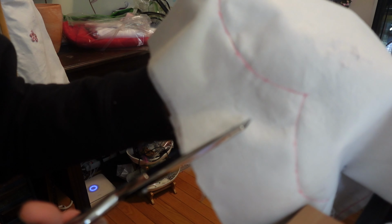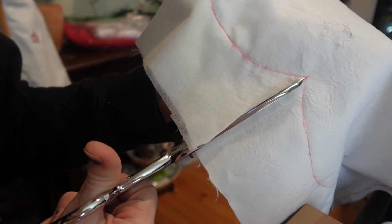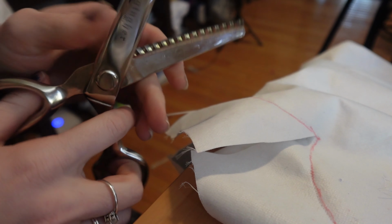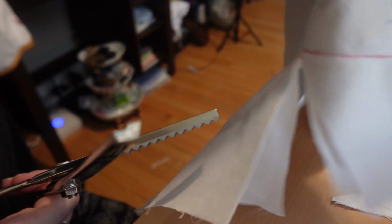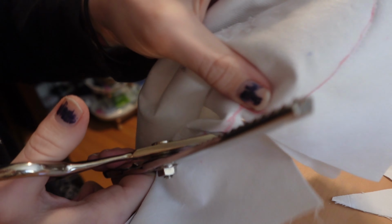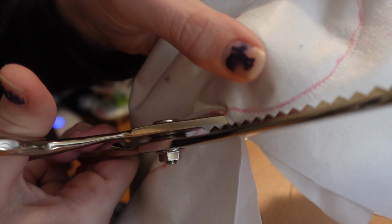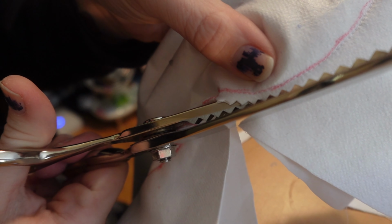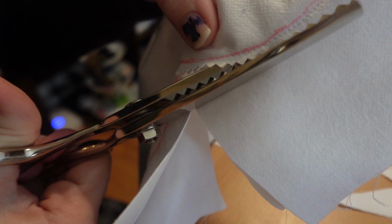Now I am going in and cutting almost to that stitch. That is where those scallops meet, but I'm not cutting the stitch. And I'm once again going in with my pinking shears and cutting out my shape for the scallops. Again, if you don't have pinking shears, you can just cut little triangles out in order to allow that fabric to really stretch and look good and do what it needs to do without puckering.